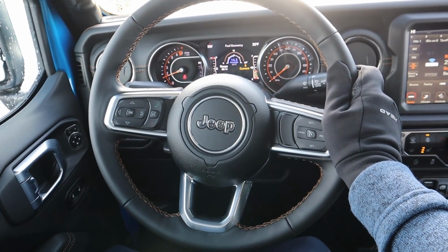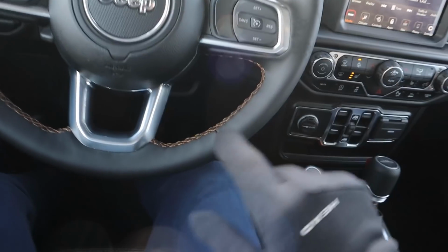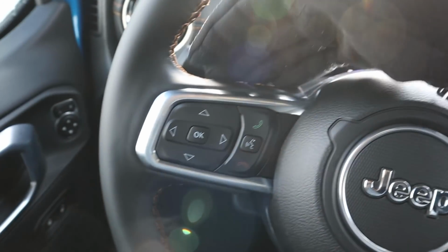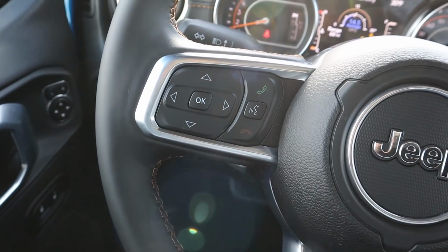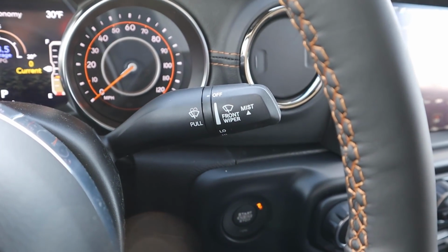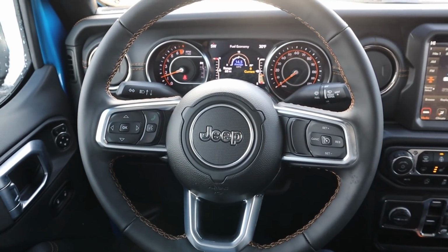So here's our steering wheel in the Gladiator. You've got really nice leather all around. And then again, you've got that contrasted stitching there in the center. We have our cruise control, radio controls here on the back. Controls here for the center stack, voice commands and phone controls. We have our turn signal stock. We have our windshield wiper stock on the other side. And that's all for the steering wheel.